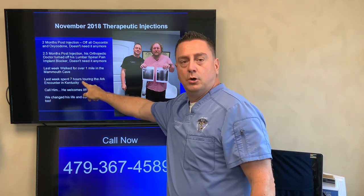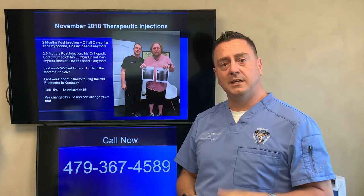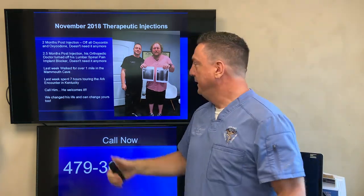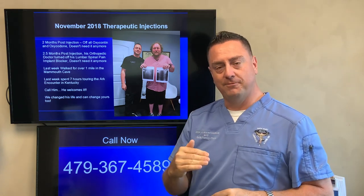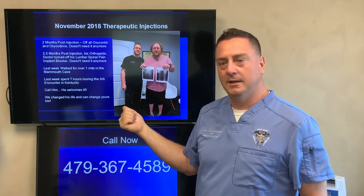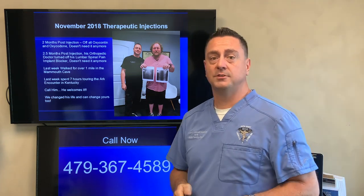And he also got to tour that full-size Noah's Ark that they built in Kentucky. I want to do that someday, too. He spent seven hours in a three-level building, a museum, that full Noah's Ark that they built on bad knees and bad hips 1 week before this picture. That is why we do what we do. Help change lives like we did his.